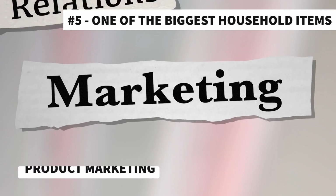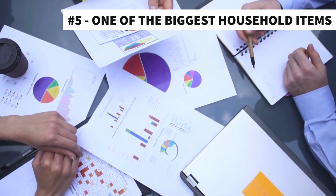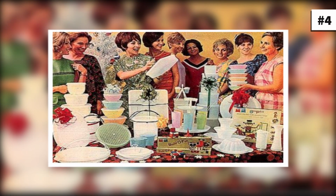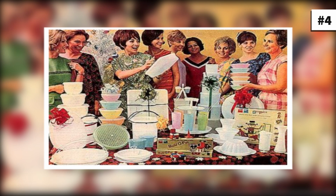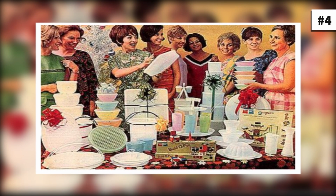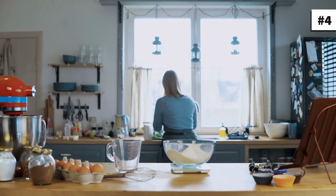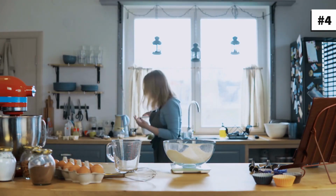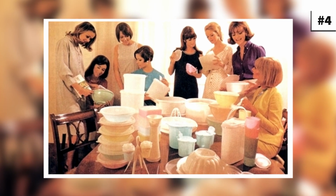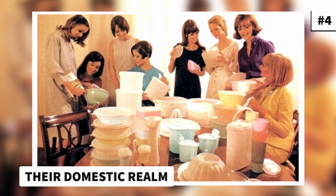In the world of product marketing, like in everything else, it takes a stroke of genius to elevate a brand to new heights. For Tupperware, that moment came in the form of the Tupperware Party, a social gathering hosted by women to women that showcased the brand's revolutionary food storage containers. These events capitalized on the traditional roles of housewives as expert party planners and relationship builders, while also offering them a chance to earn an income without leaving the comfort of their domestic realm.